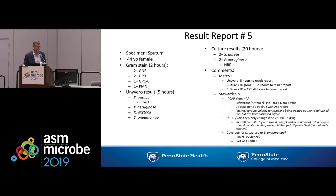We would attempt to de-escalate to one Pseudomonas aeruginosa drug when the susceptibility test report comes out. And the PharmD literally wrote to me as sort of a consult and said it's unlikely for someone being treated as a CAP to culture all of this, but I've been surprised before. So I don't know how much overnight intervention would take place based on these results, because they're used to seeing complicated results from these respiratory secretions, and maybe we need to wait a little bit longer to render a final decision on the appropriate antibiotics.